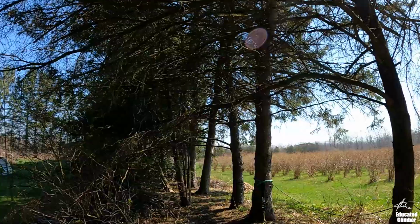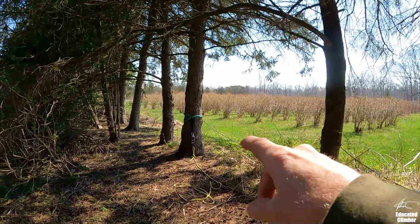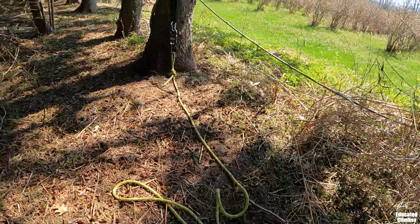So if we have over here, sorry, over here, this tree is going to be our load. So we have our load cell and we have this yellow rope, okay? So generally with a 5-to-1, you have your load, you have a rope on the load, and we're going to attach the 5-to-1 to that load line, okay? Now on the opposite end is the anchor. This is the anchor end.